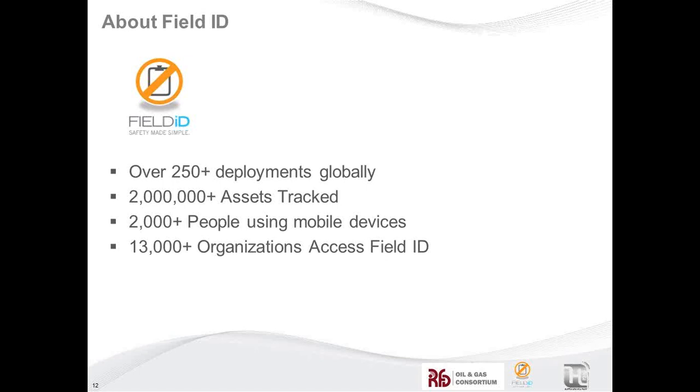Today, I'm going to go through two case studies. One is going to look at the use of RFID from the point of a service provider, someone in the oil and gas industry who's providing a service to an end user. And then the second case study is an end user, someone that uses RFID to improve their internal efficiencies. Can we go to the next slide?